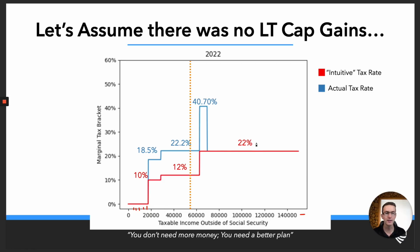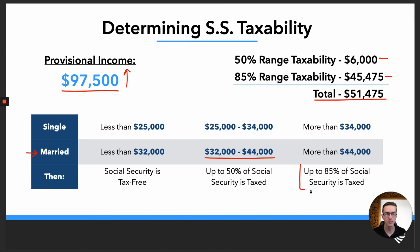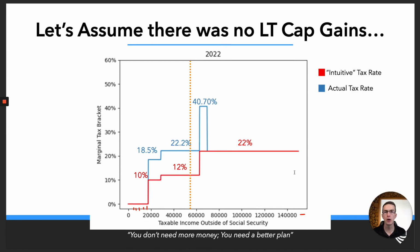So in red is intuitively what most people would think they're being taxed at. In blue is what you're actually being taxed at due to the Social Security Tax Torpedo. And what you see here is this 85% zone that is created because this Social Security provisional income table causes our marginal rate to rise by 85% in each of these zones. Now, you may have a question of where's the 50% zone? Well, it's underneath the standard deduction over here, so we don't really have to worry about that in this person's scenario.